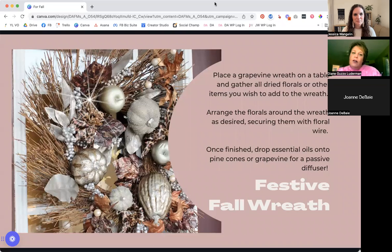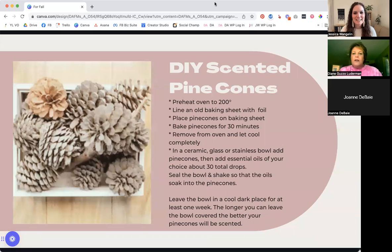To me, fall invokes all those feelings of hominess, and all these products and all of these recipes really bring that out. I'm a very fall person, and I'm done with the starkness of summer inside my home. You know, that's when we strip everything off. I'm ready to be cozy again. And all these recipes are great.